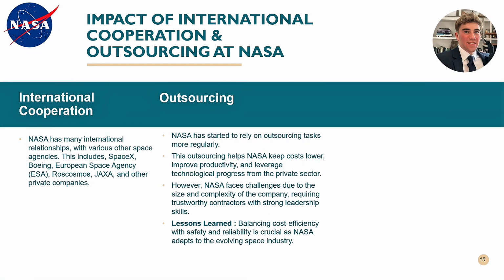NASA has many international relationships with various other space agencies. This includes SpaceX, Boeing, European Space Agency, Roscosmos, JAXA, and other private companies. Through these partnerships, NASA can enhance its scientific research through technology sharing, and cost distribution for larger scale projects like the International Space Station and the Artemis program.